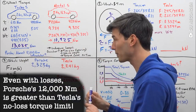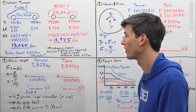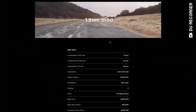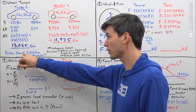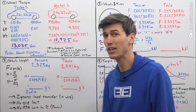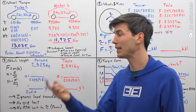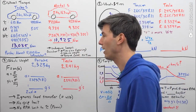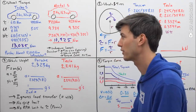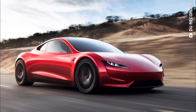For the purpose of this video, we're going to compare these exact numbers rather than the numbers with losses. And something to keep in mind here: remember when the Tesla Roadster came out, Elon hyped up quite a bit that it had 10,000 Newton meters of wheel torque. Well, Porsche is stating at the wheels they're going to have almost 12,000 Newton meters. So already more than what Elon claimed about the Tesla Roadster, which is not yet out. I suspect the Tesla Roadster will actually have more than 10,000 Newton meters if it's going to be as quick as Tesla claims it is going to be.